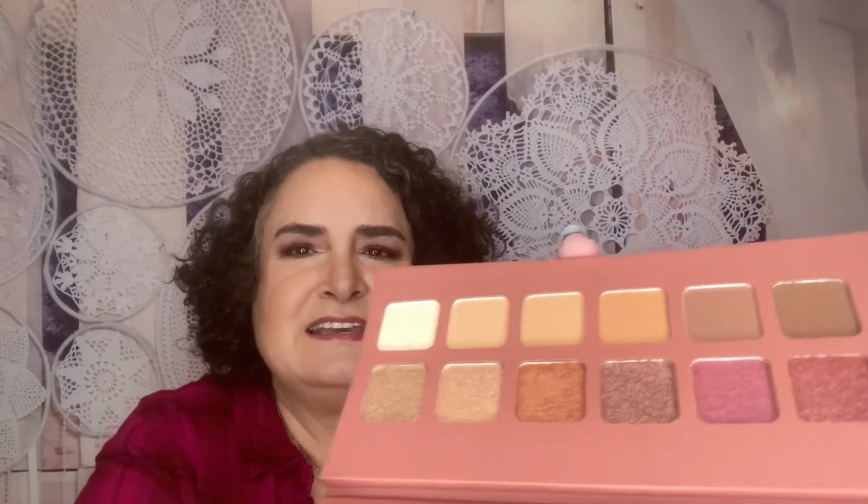And so this is kind of what they sent me as my choice item, even though I really didn't choose. I don't even remember what the shades were. I do like that on the plastic, it tells you what each of the shades are. It's a pretty palette. It's just, I like more intense looks. So I don't know how much use I'm really gonna get out of it. I think I might save this one for an upcoming giveaway.